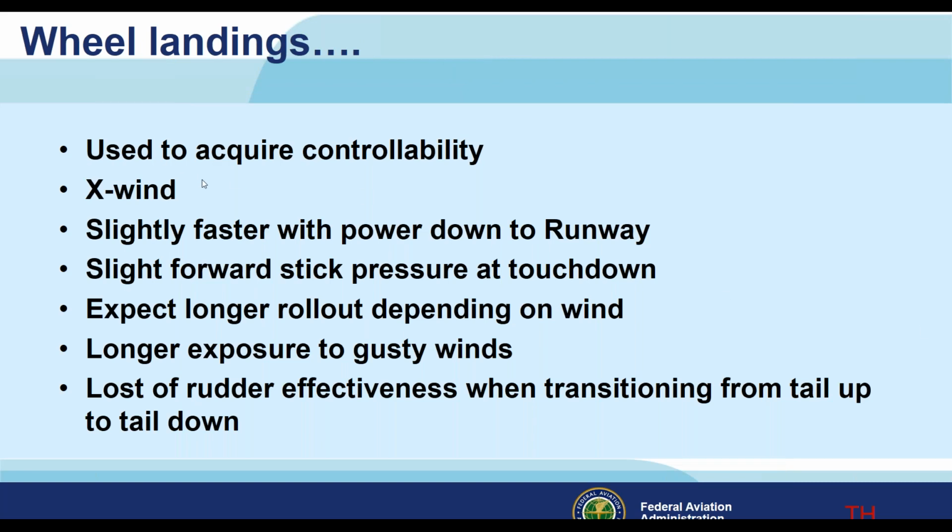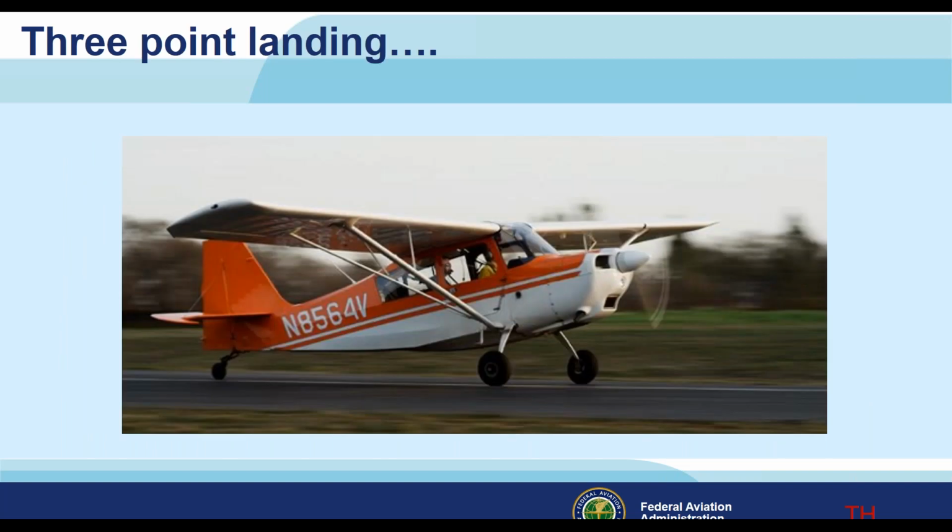Okay, we just talked about most of this: used to acquire controllability in a crosswind, slightly faster down the runway with power, rudder effectiveness. So now let's talk about three-point landings. This is generally the easier of the two styles to learn and the one that should be mastered first. The three-point landing, where all three wheels touch down simultaneously, or the tailwheel touches down slightly prior to the main landing gear. The mains will be forced down due to the CG being located ahead of the tailwheel. This is historically referred to as a full stall landing, and it's simply the attitude at which the aircraft rests on the ground.